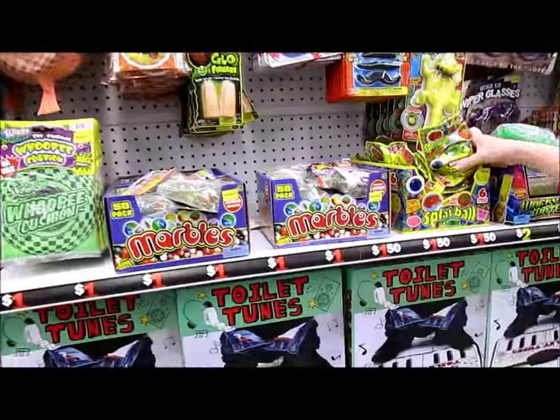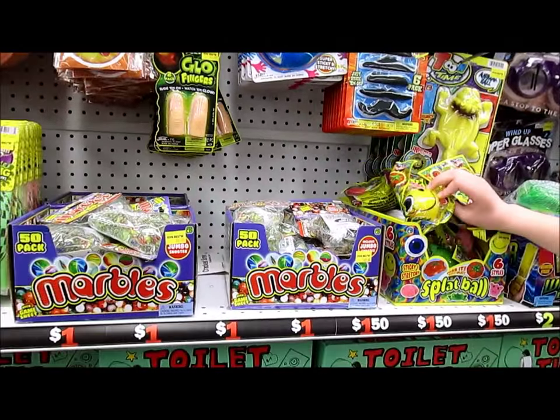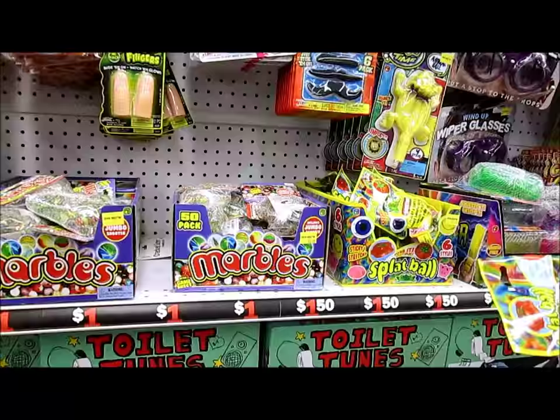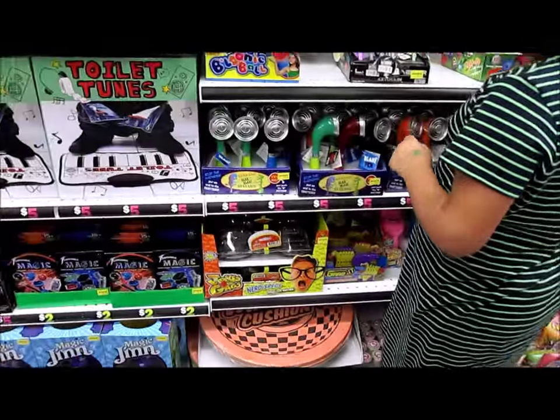Sorry. The outdoor toys and stuff. Look at this. Splat ball. Strawberry. What are they? Brain. What do you do with them? You throw them against stuff. Directions: toss at countertop or another smooth surface. Watch it flatten out and then reform. Fabulous.